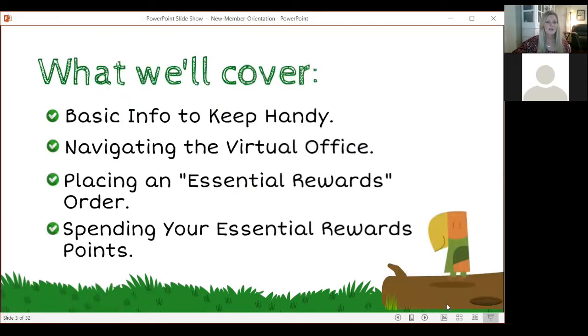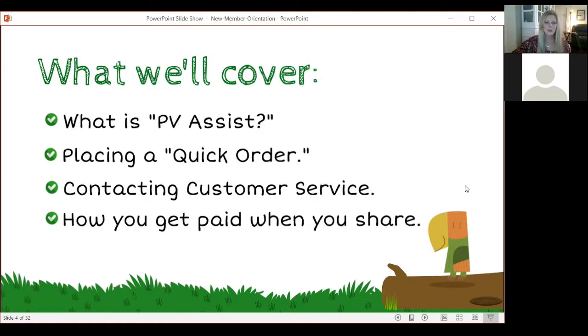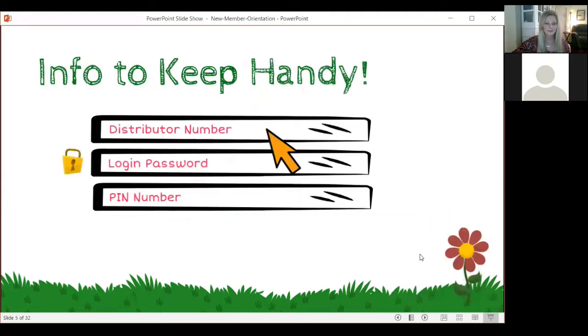So tonight we're going to cover basic info that you're going to want to keep handy, navigating through the virtual office, placing an essential rewards order, spending your essential reward points, and we're going to talk a little bit about what essential rewards is in case you're not sure what that is. And then what is PV Assist, placing a quick order, contacting customer service, and how you can get paid when you share, which can help you get your oils paid for and get your products paid for.